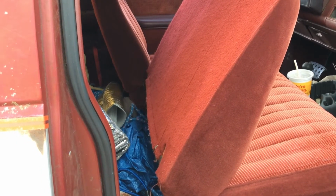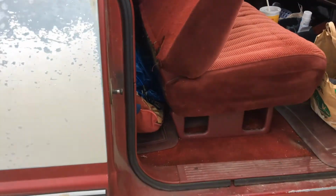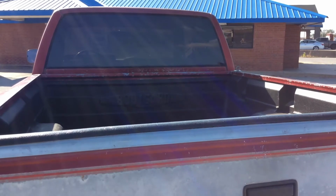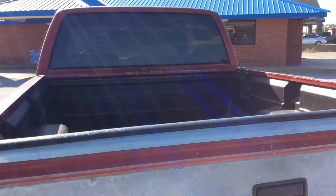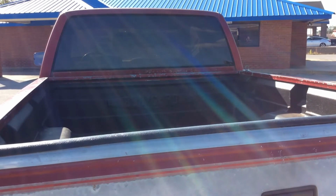I know this truck has some stuff in it, but this is what you do if you need to get in the back. No quad cab, fourth door, no extended cab door. You just put the seat back and climb on in. This vehicle has had a bed liner added, but no center brake light. No center brake light just yet.